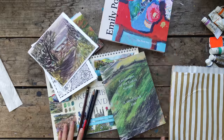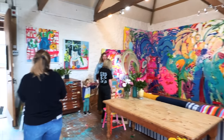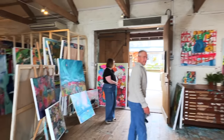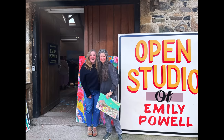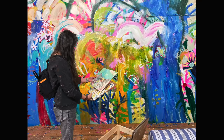Let's jump in. One of the highlights of the trip was the crazy timing that Emily Powell would be having her open studio the same week that we were there in England. So of course we made the trip. It was amazing. It was so fun to meet Emily, spend a few minutes here and there talking with her. I told her we would really like to buy a painting.